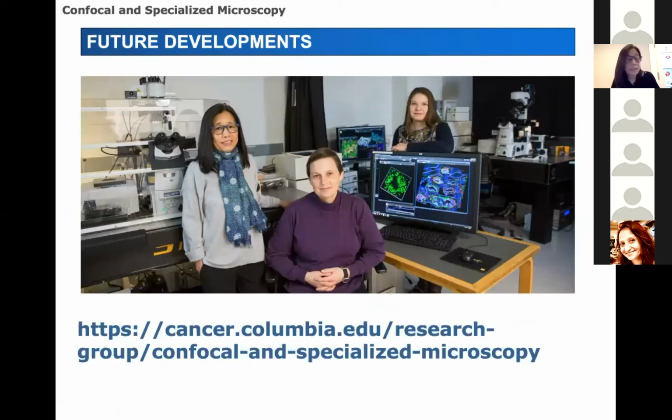Okay, and finally, our users obtain data in the confocal facility, not just because we have the equipment, which is spectacular, but because we have the scientific and technical expertise to help our users make their experiments work. So here you can see us, this is me, ignore me. What you should focus on are Teresa and Laura. What Teresa and Laura do is, of course, they maintain the equipment and provide access to it, but they also provide guidance to our users at all sorts of different levels.